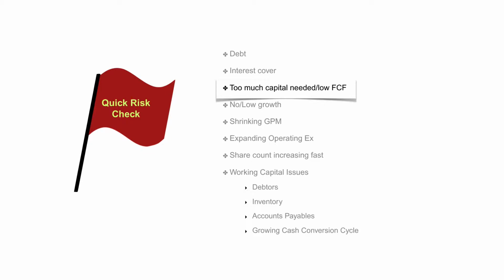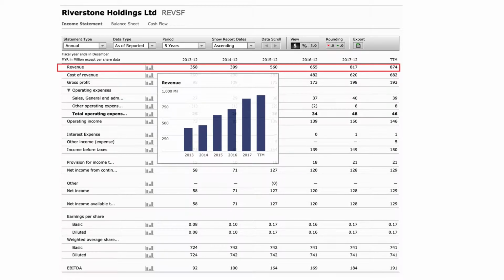So let's take the example of this Malaysian company called Riverstone Holdings. It's listed in the Singapore Stock Exchange. They're in the business of making latex and nitrile gloves for healthcare and the clean room industry, the high-tech manufacturing industry. Now, I intentionally wanted to show you this example because this is actually a well-run company. I have a lot of respect for the management of this company. The company is doing very well. And as you can see from this picture, the revenues have been steadily growing.